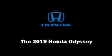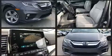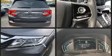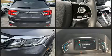Sensibility and practicality define the 2019 Honda Odyssey. This 8-passenger van is waiting for you to take home. It features a front-wheel drive platform, an automatic transmission, and a 3.5-liter 6-cylinder engine.